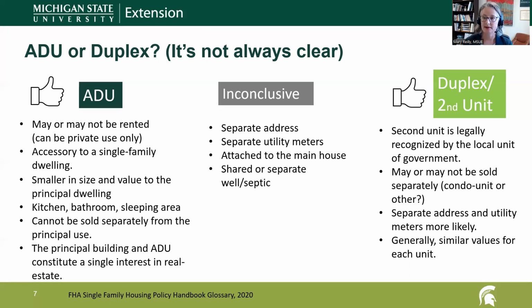It kind of depends on the capacity, but that's one of those potential cost sharing aspects of an ADU too: if there's capacity in the well and septic systems, they can be used, but it depends on the number of bedrooms and that kind of thing.